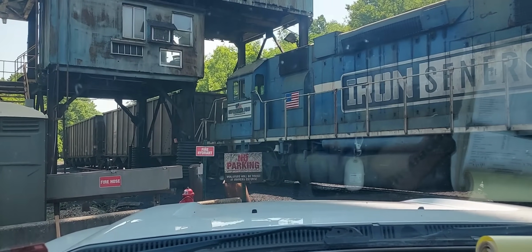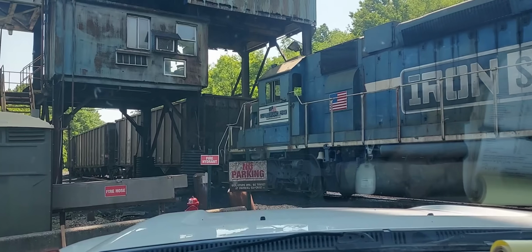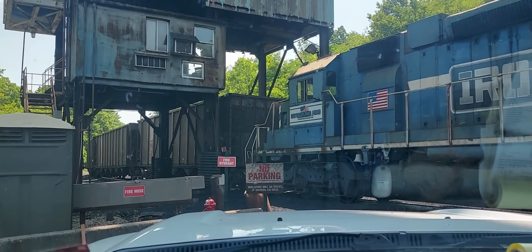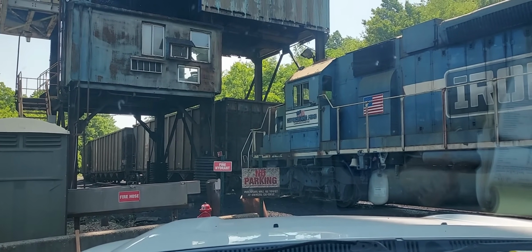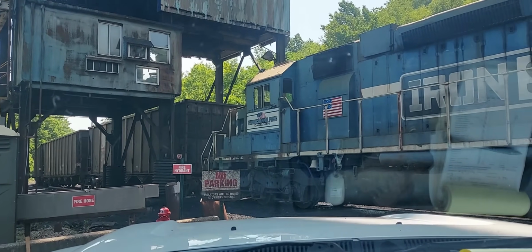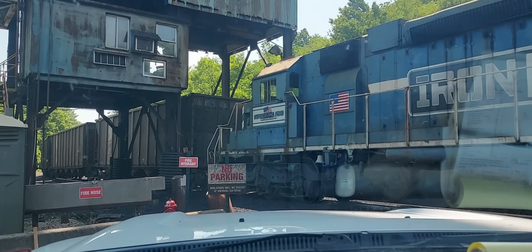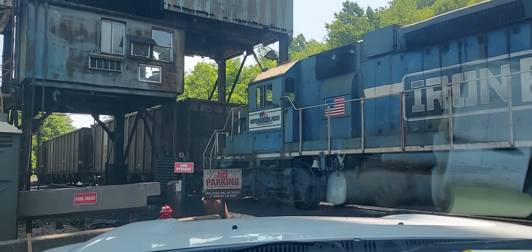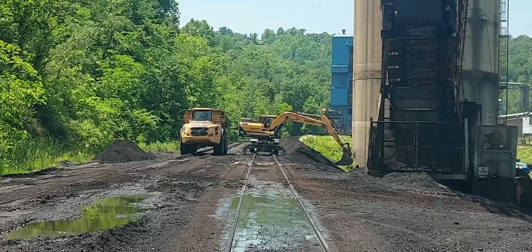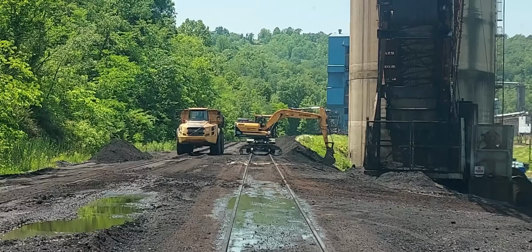It's good to see things getting cleaned up here too. You got coal mines, you'll have coal spills. That happens. It's like I said, it's good to see them getting cleaned up. All right. Train just left out of here. We got back on track here.